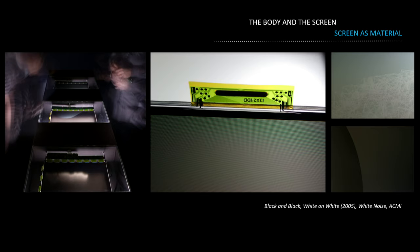The installation consists of three horizontally mounted LCD panels that have been stripped bare of their enclosure, which reveals the LCD substrate itself. These are subdivided into three separate rendered parts: black on black, white on white, and black on white opposites, so that you could actually see what was happening.